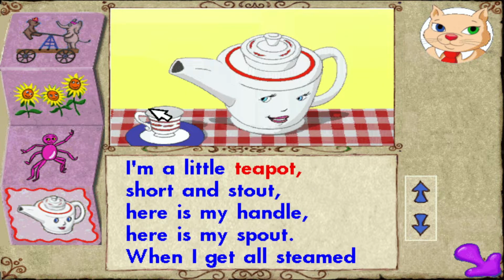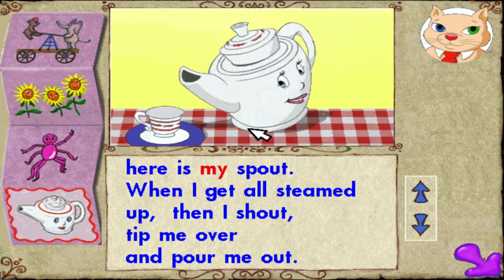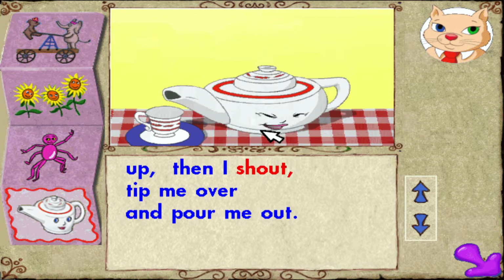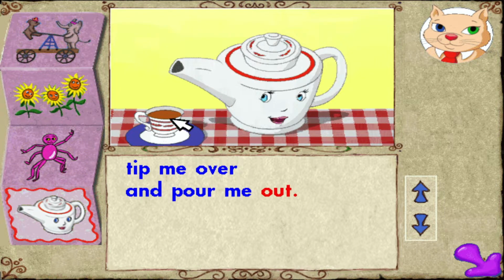I'm a little teapot, short and stout. Here is my handle. Here is my sprout. When I get all steamed up, then I'll shout. Then I shout. Tip me over and... Poor me. Why do you stop?